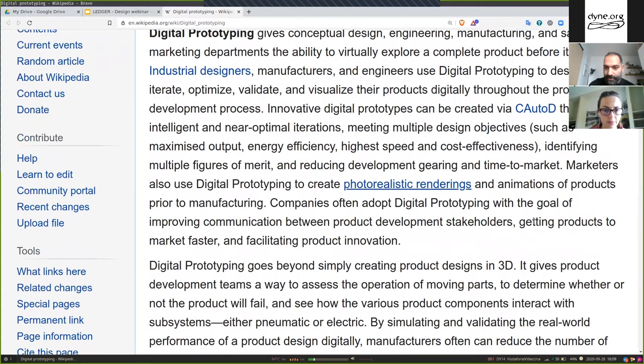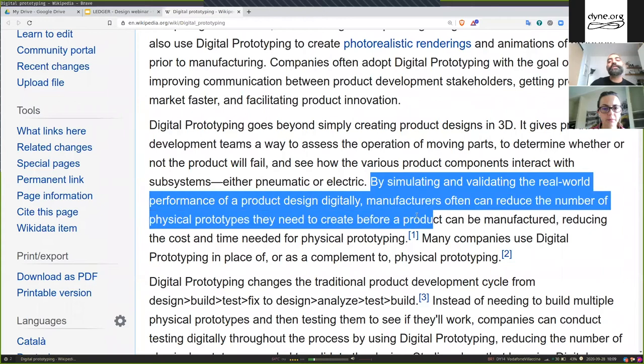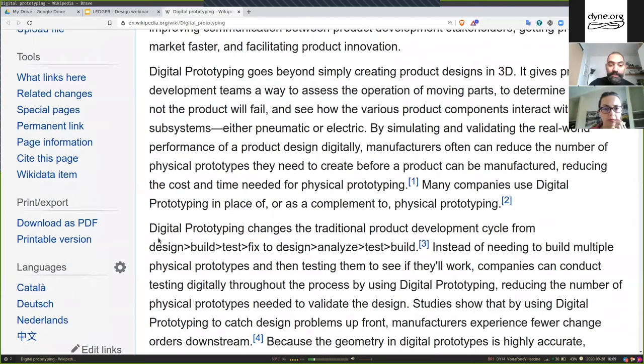by simulating and validating the real-world performance of product design digitally, manufacturers often can reduce the number of physical prototypes they need to create before a product can be manufactured, reducing the cost and time needed for physical prototyping. So this is important for industries that want to reduce the most amount of time and work to be done. But I think that this part is key.